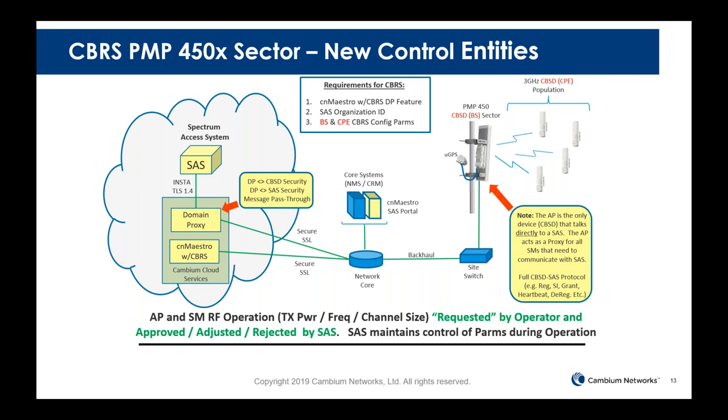You don't have control any longer of necessarily the power level, or the frequency that it's operating on, so be aware of that. The AP is the device that's actually making that communication. So pay attention to the red arrows on this slide. So the AP is the one making the communication. The SMs tell the AP what they're doing and where they are. The AP collects all that information and then sends it back up.